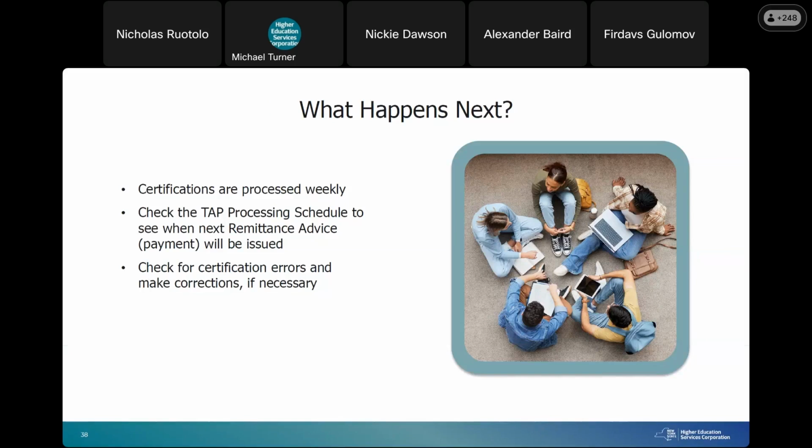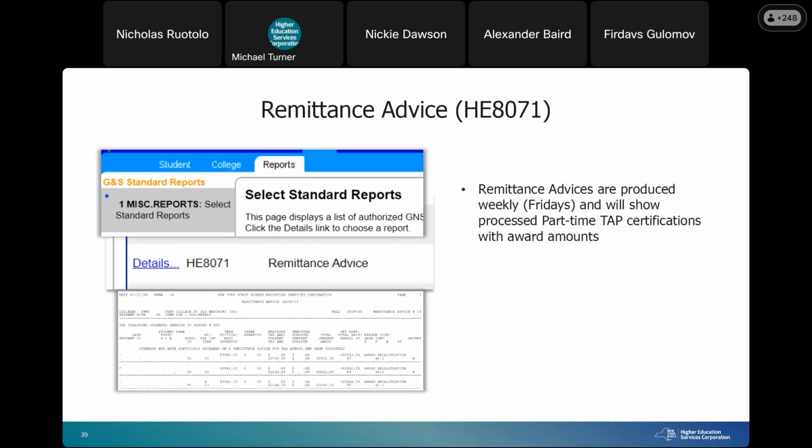And on the remittance is where you would have the proration and adjustment with the full-time award being converted into the part-time award. And that's where you would look to see, did you get the results that you wanted, right? Did your student go through? Did they get adjusted? Did they get certified successfully? By checking your errors and making corrections as needed. So your remittance advice, you could look at that, see your output, all your students that were certified part-time, they look good on the remittance.